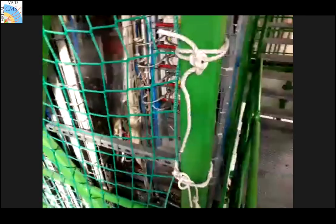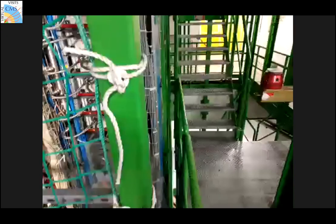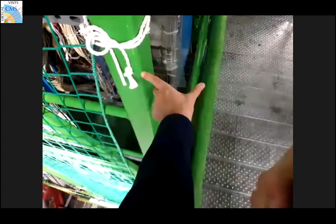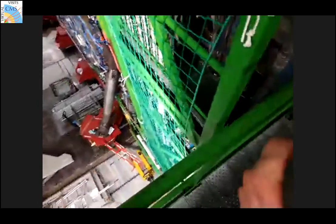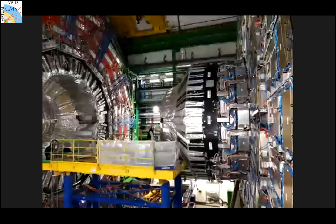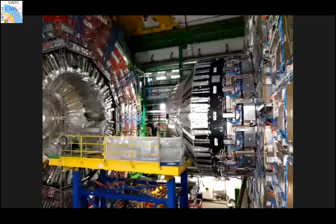If you can manage to see my hand, let me see if I, no, yes. So this is the clearance we had on both ends of every element going through, because the edge of the gallery coincides with the edge of the shaft. So lowering things was a very delicate and very nerve-wracking procedure. So let me get you on top of the experiment.